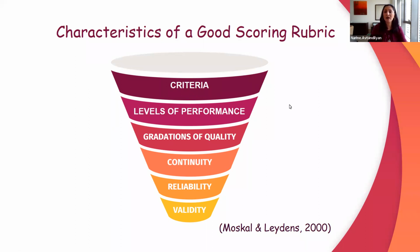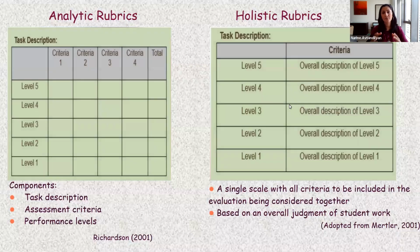So let's see the types of rubrics. There are two major types of rubric, analytic and holistic. I will just describe them very shortly because we don't have much time, I think, to go into details. Analytic scale offers a separate scale for various dimensions, while holistic scale offers several dimensions together.